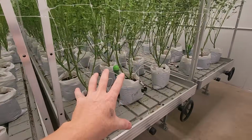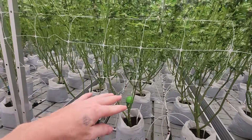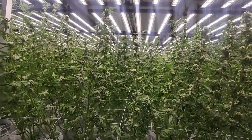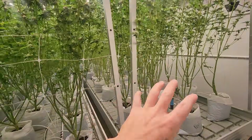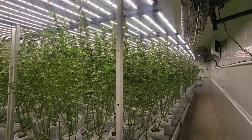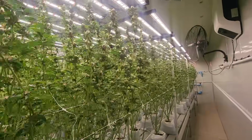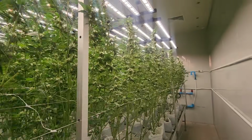Next one we have Strawberries, which is not my favorite. It's probably my least favorite in the room just because I don't like the plant structure of this particular pheno that they have. But overall, it has stacked and filled the canopy fully. And the last one over here, we have Nori Cake. Great strain, fully filled up canopy all the way down. Super happy with this.